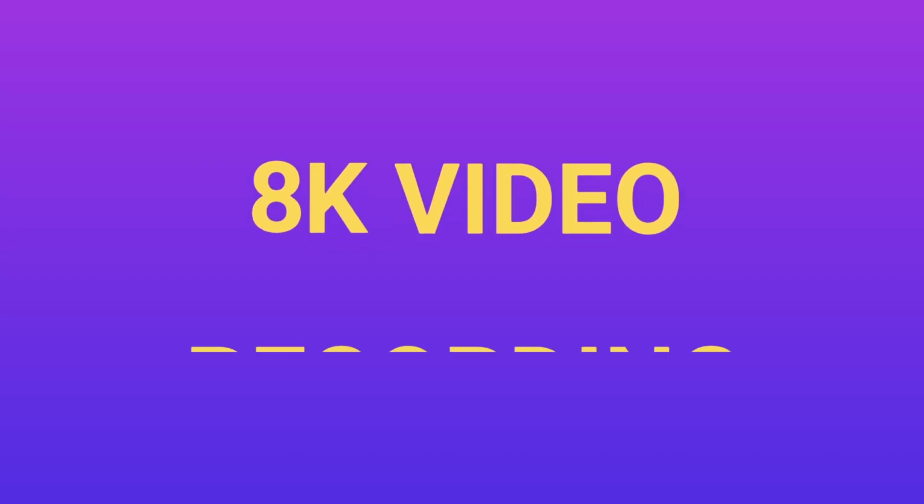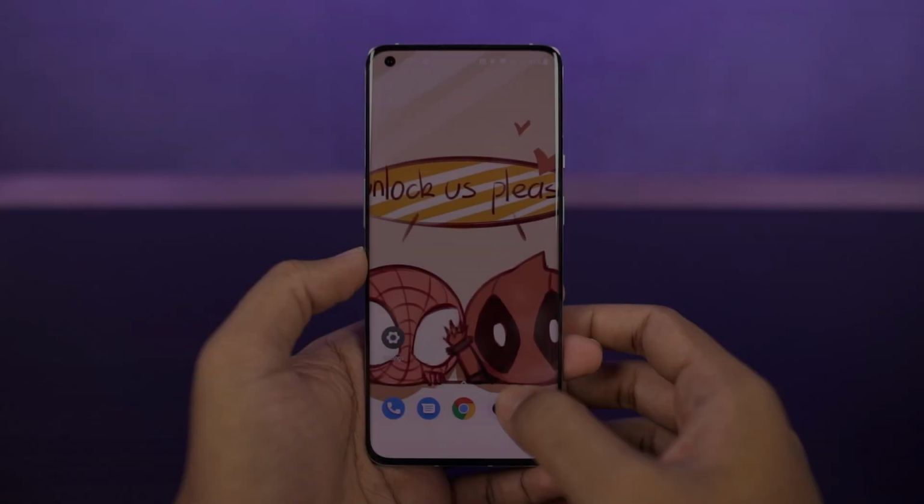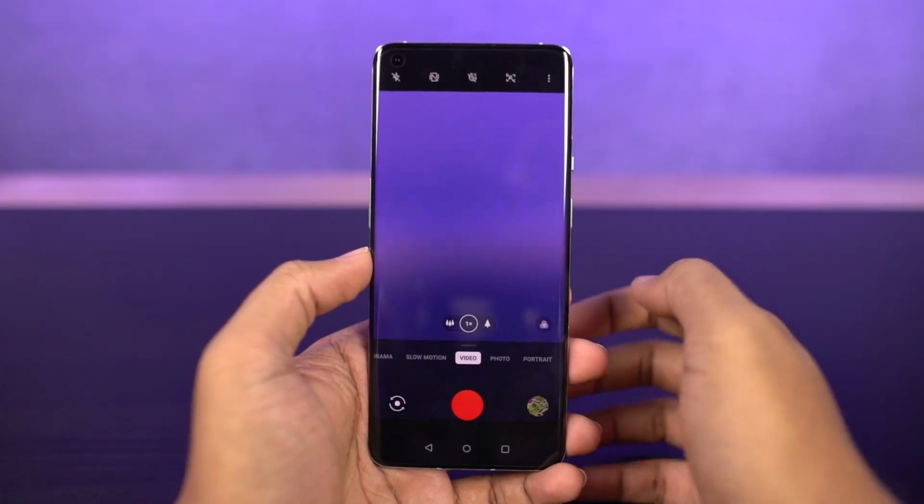Next, we can also record video at 8K resolution on this phone, which is a pretty great thing if you really want that resolution.